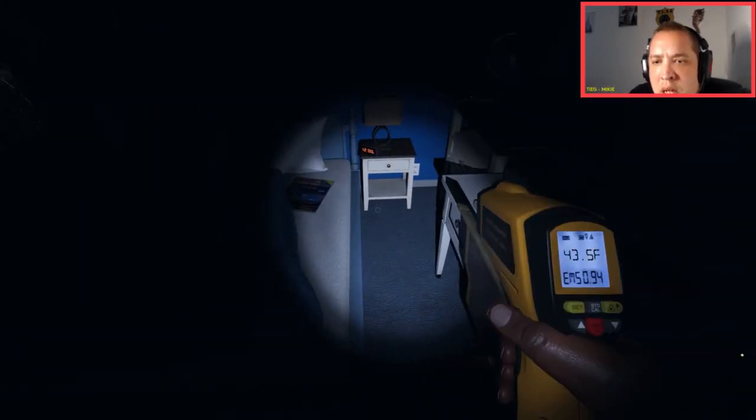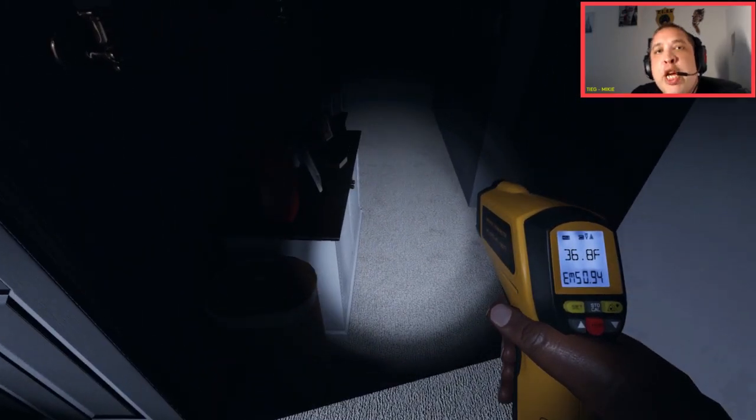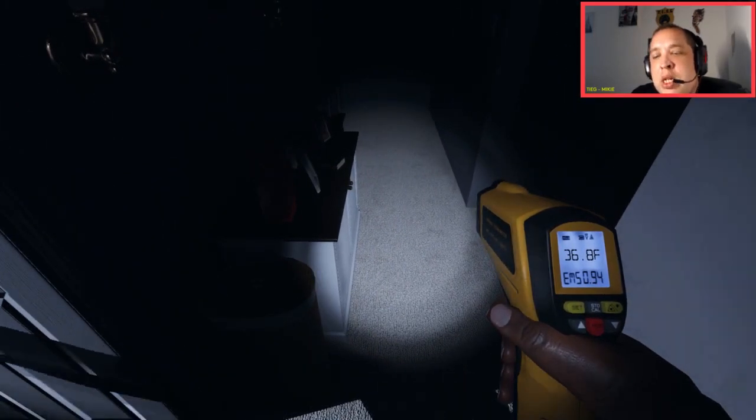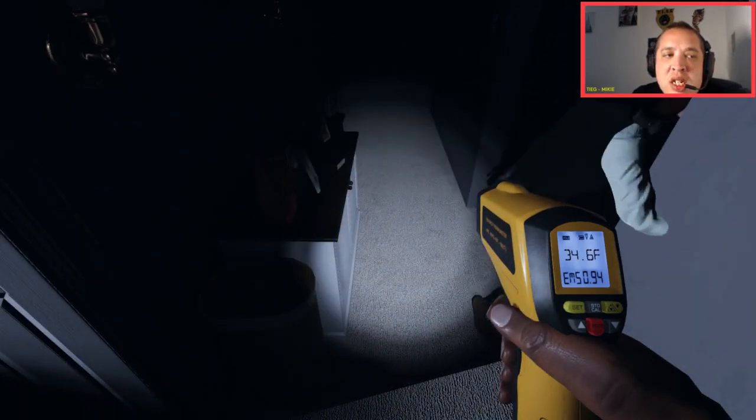Oh. Temperature spiking. 43.5 to 43.7. 36. Got a bit cold in that room there, Wyrm. So just be careful of that.